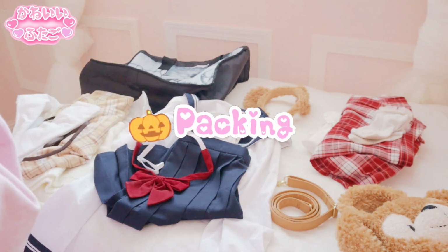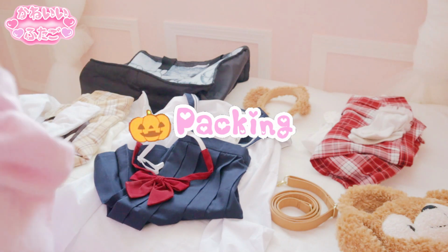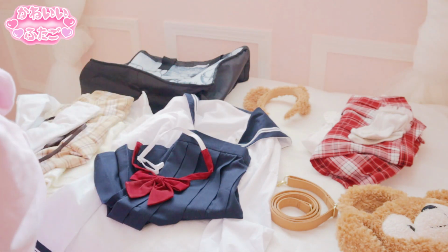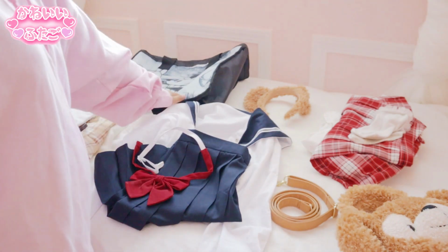So I decided today I'm going to be packing with you guys. I did do a video where I did a pack with me to Disneyland. So I kind of picked out my outfits, but I decided that it would be really cool if I can just show you guys the stuff I have and just put them in my bag for today.